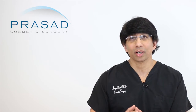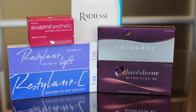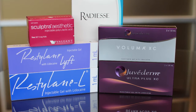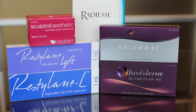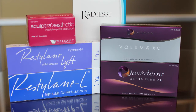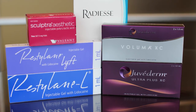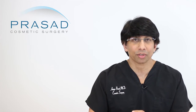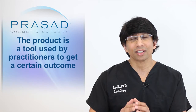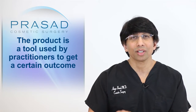One thing that I always try to emphasize in educating people about injectable fillers is that companies promote the use of their product, and the product almost becomes a concept that people feel is equivalent between practitioners. And I try to differentiate for my patients that the product is still a tool for a practitioner to accomplish a specific outcome.